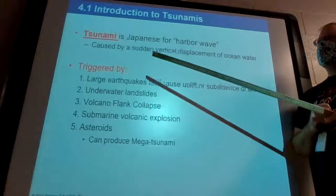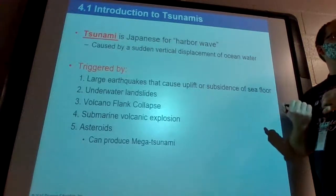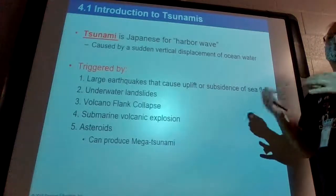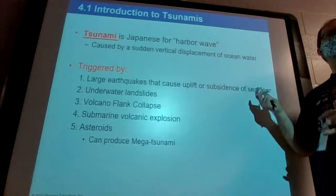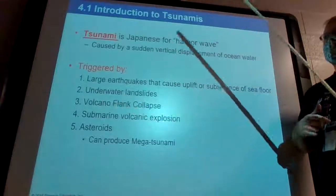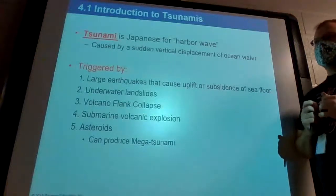So one of the things which we kind of went through last semester, we use the terms from the people who are most familiar with these things. So when we talk about volcanoes, we use a lot of Hawaiian terms because the Hawaiian people have lived their entire existence on a volcano. When we talk about tsunamis, we get the name from the Japanese word. Why? Because the Japanese have been dealing with tsunamis more frequently and more devastatingly than most other people on the planet. And so they have a very apt name for it, and we use that name.